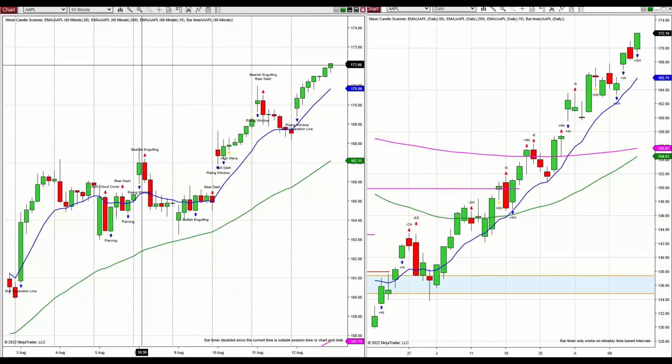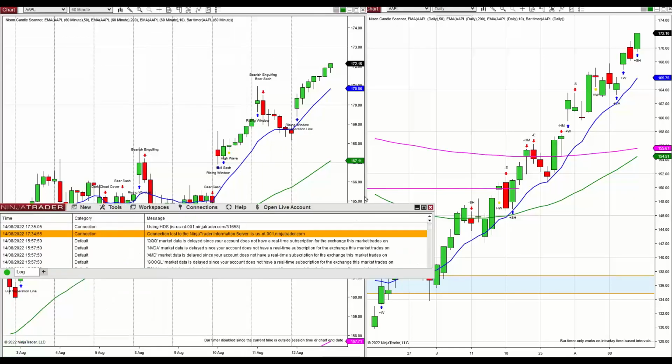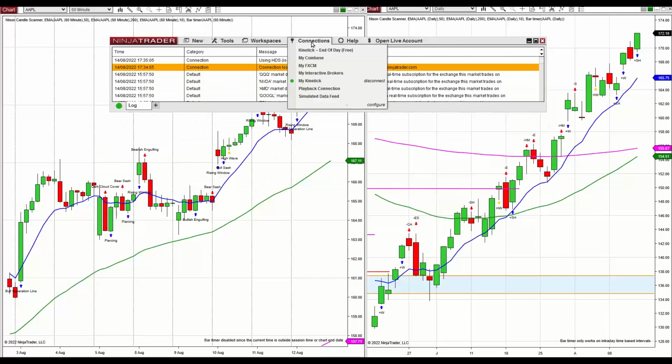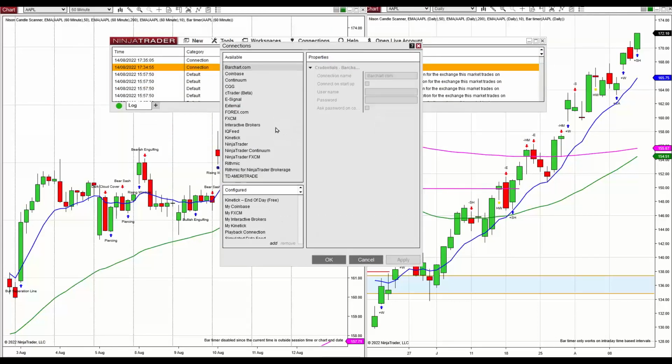Yeah, I need a data source. Let's click on that. Oh, no, I have to bring this over here. My connections. Let's just take a look. When I go into configure connections, you can see you can get some free data from some of these platforms, and some of them you have to pay for.